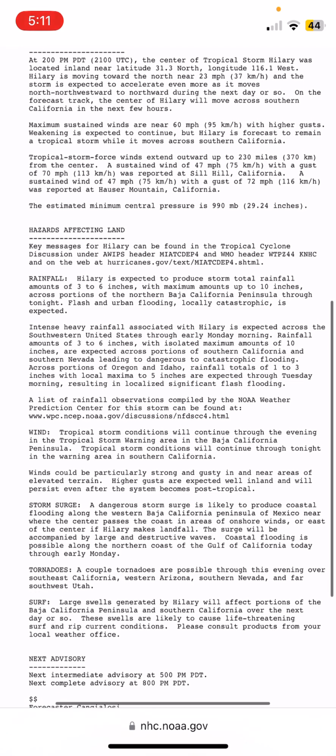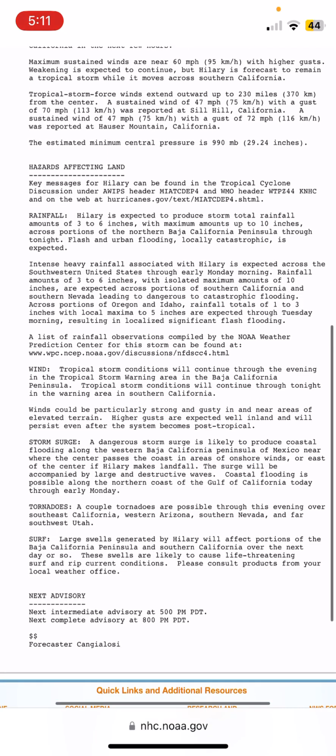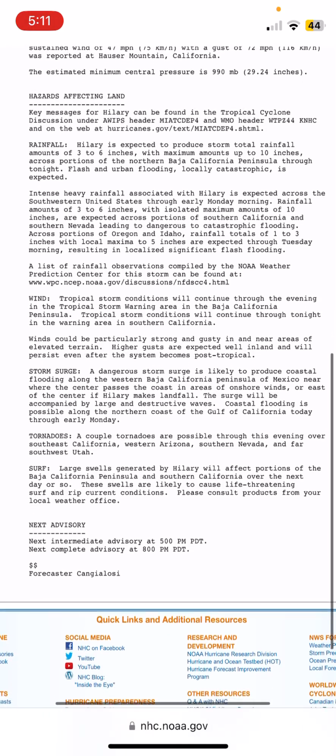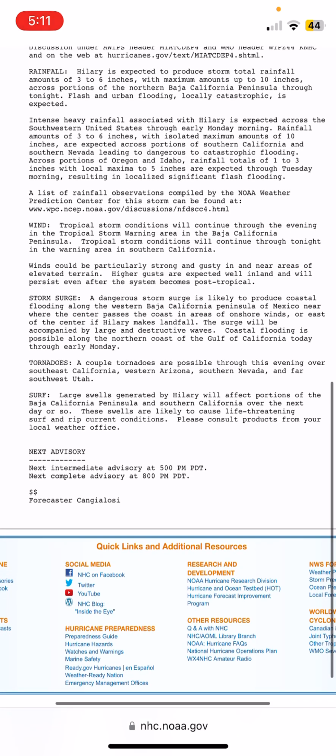So, wind. Tropical storm conditions will continue through the evening in the tropical storm warning area in the Baja California Peninsula. Tropical storm conditions will continue through tonight in the warning area in Southern California. Winds could be particularly strong and gusty in and near areas of elevated terrain. High gusts are expected well inland and will persist even after the system becomes post-tropical. And then the storm surge.